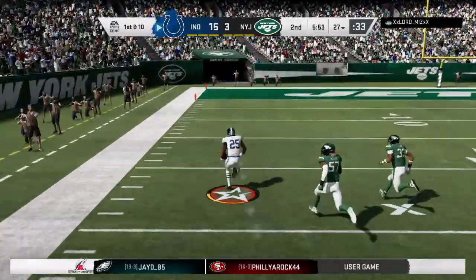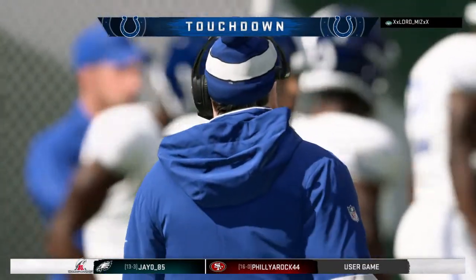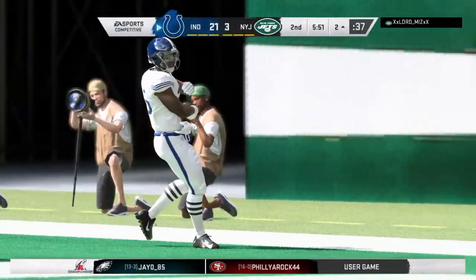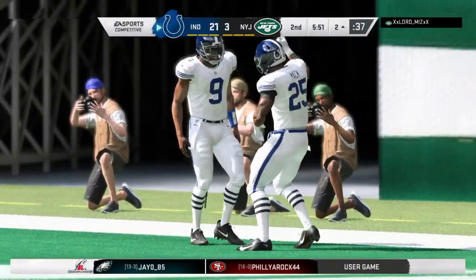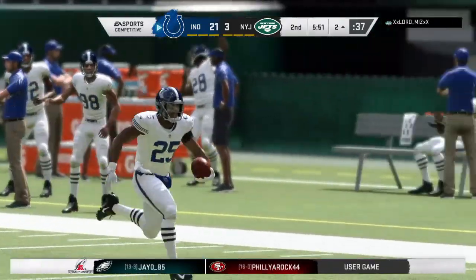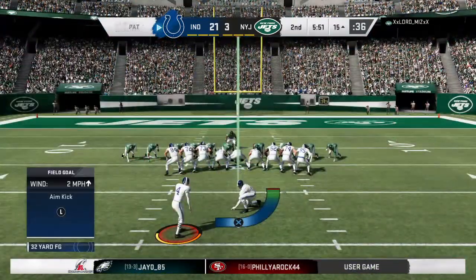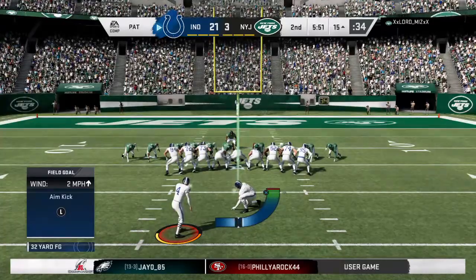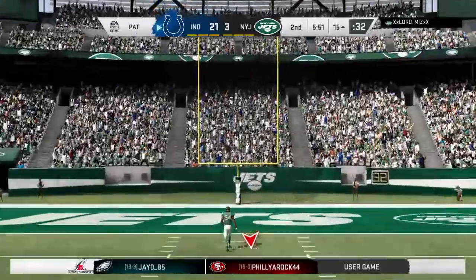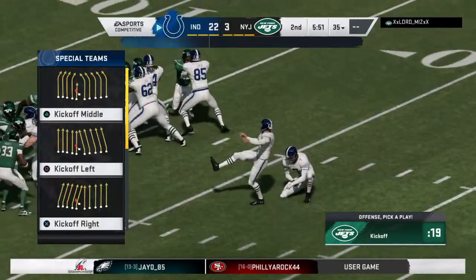The 40, 20, 10. And he takes this one in for a Colts touchdown. Marlon Mack saving his best for the playoffs with his 3rd touchdown of the game. And the Colts, they add on to their advantage. Vinatieri now to tack on the PAT. So he missed his first 2, but this time it's good, and that'll extend the lead.